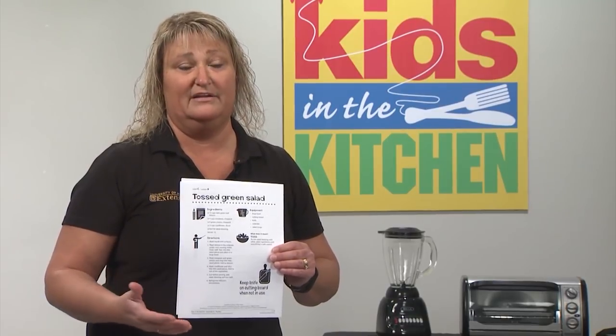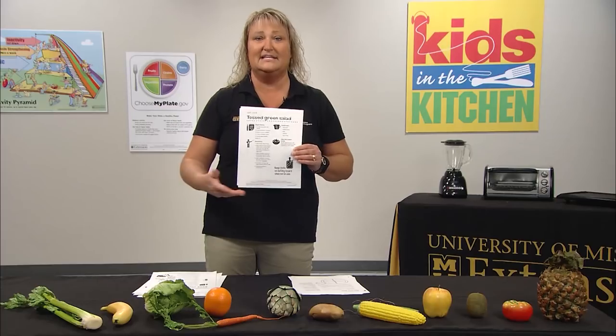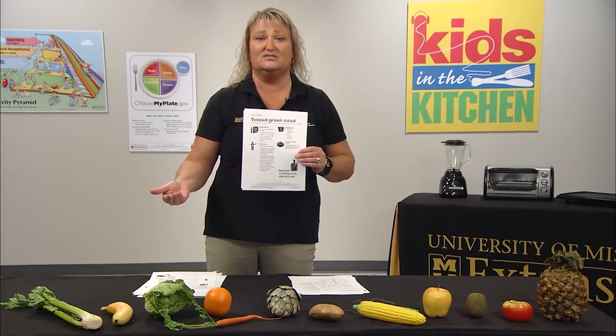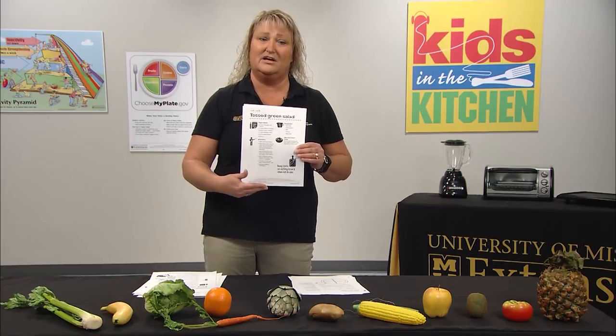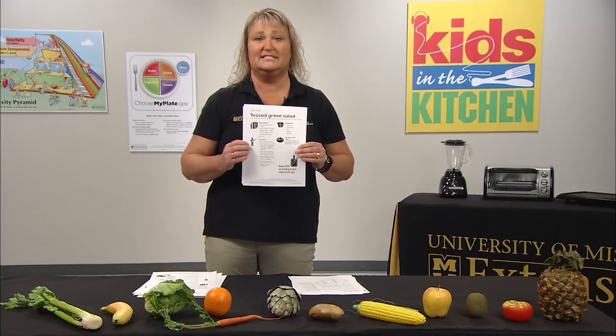Once they prepare and get it all ready, this is a good time to have them sit down, set the table, and make it more of a meal plan. Explain to them they can use these same things when planning snacks as well, color, texture. But for this lesson, you're talking about making it a full meal and having it as a celebration. So it's a good time to set the table. Have them work on those skills as well.